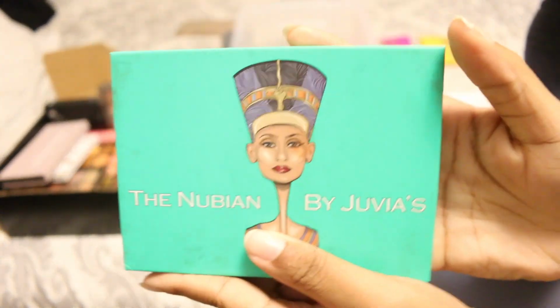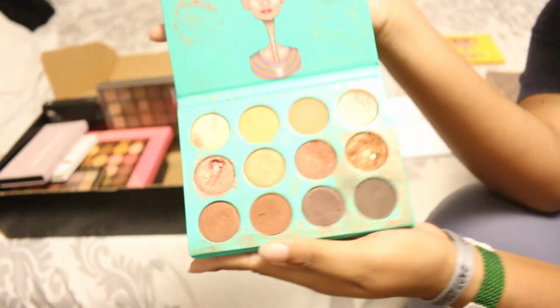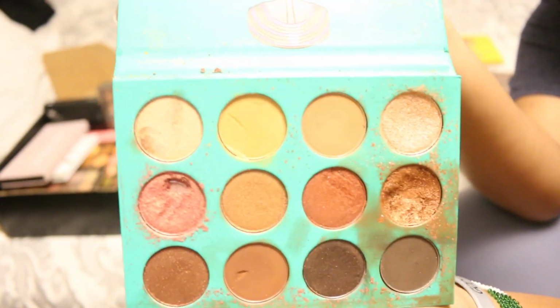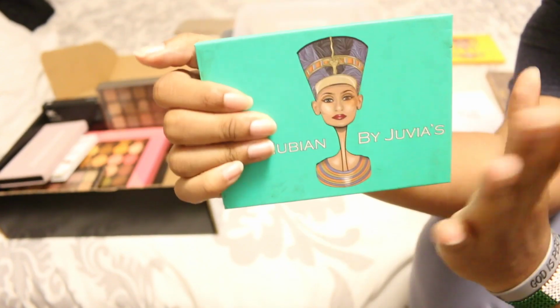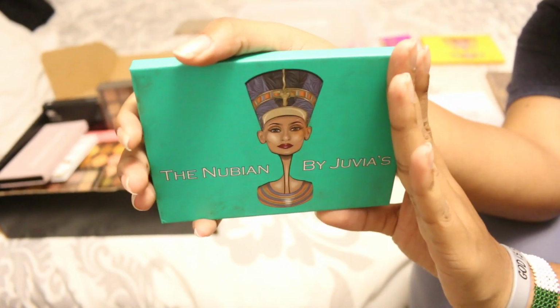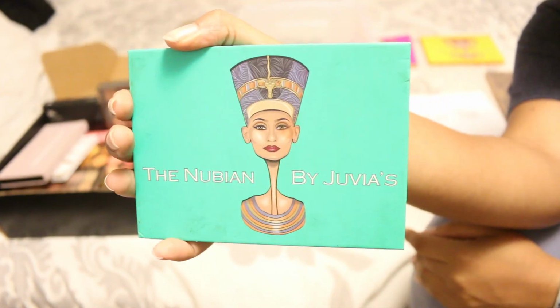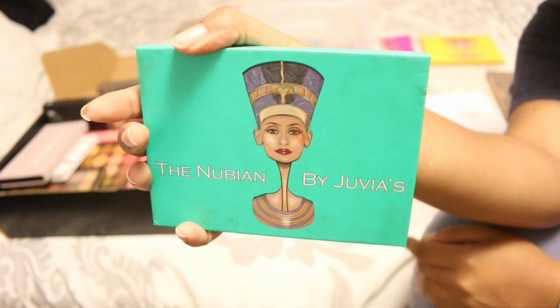Definitely keeping this in my collection. The Nubian by Juvia's Place. I love this palette. Definitely going to keep it. I especially love this one when I'm traveling. She's been used and abused, but I love this palette, so I'm definitely going to keep it. Very simple, all my neutral, everyday shades I can find in this palette. And I definitely love the Juvia's Place formula. So for that reason alone, I'm definitely going to keep this eyeshadow palette.